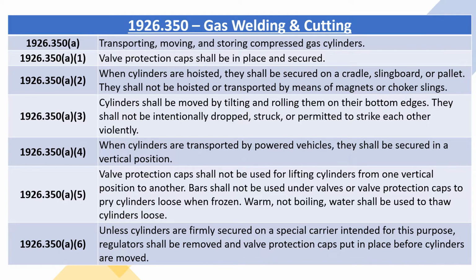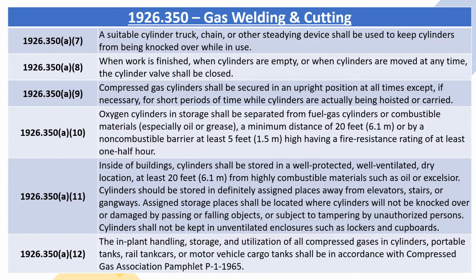1926.350(a)(6), unless cylinders are firmly secured on a special carrier intended for this purpose, regulators shall be removed and valve protection caps put in place before cylinders are moved. 1926.350(a)(7), a suitable cylinder truck, chain, or other steadying device shall be used to keep cylinders from being knocked over while in use.